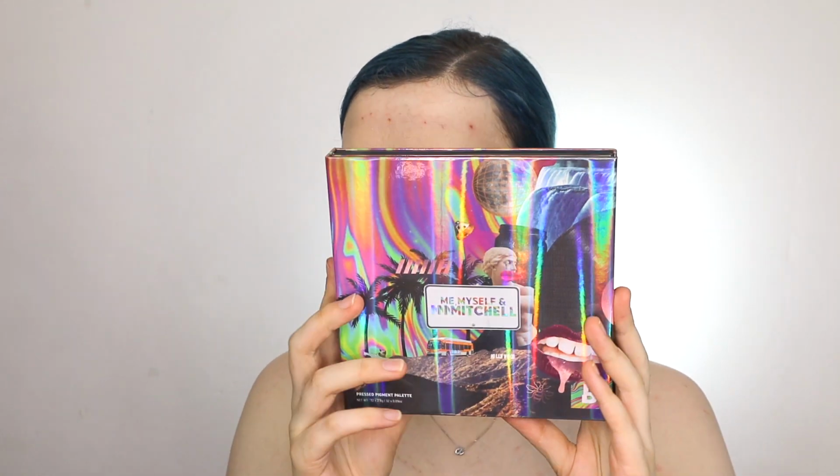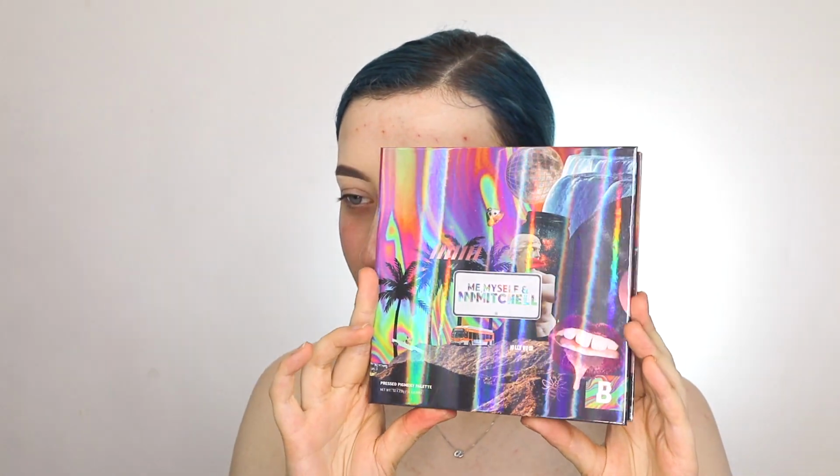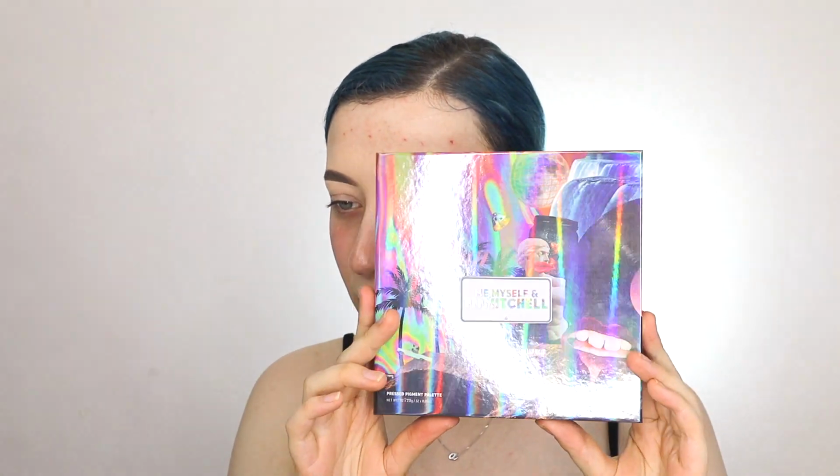So this is what it looks like from the outside. Such cool, different packaging with the holographic. Love that. Got 32 shades, 24 mattes, 8 shimmers. It's a brand new matte formula and lightly pressed shimmer shades. The pressed pigments in this palette are super buildable, blendable and have an unreal colour payoff. Each and every shade begins with an M and has a sentimental meaning to him.